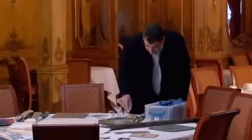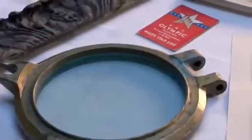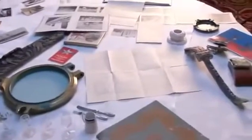John has a unique collection of memorabilia and artifacts from both the Olympic and the Titanic. Again, these relics reveal an outstanding level of craftsmanship and dedication.